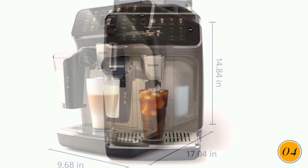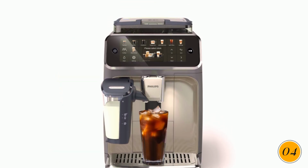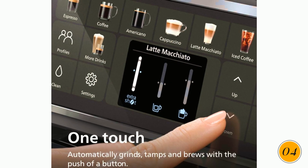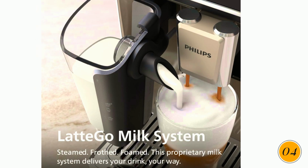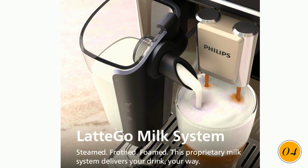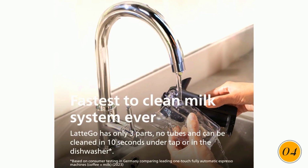With a 4.1-star rating from over 351 reviews, people really appreciate the convenience it brings. Here's why this matters for you. If you love variety in your coffee choices, this machine delivers with a single touch of a button. However, some users found it a bit pricey compared to others on this list.